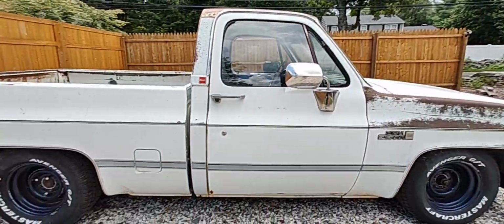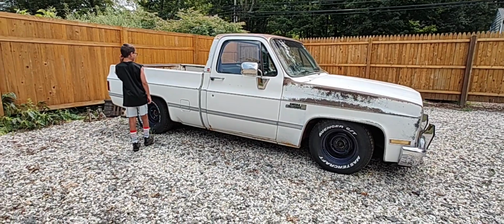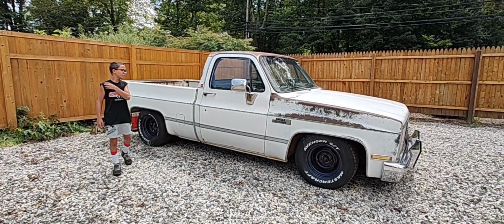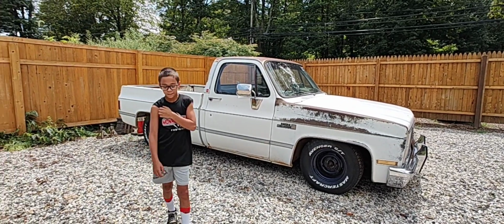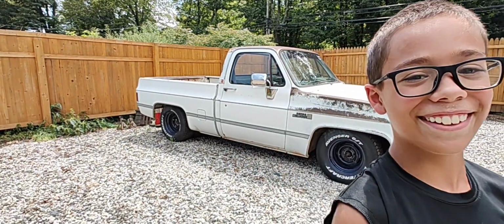Sunroof. So, truck's pretty cool. I mean, it's got the stance. I've always wanted one just like this. So, it'll be really nice. Air conditioning, 5.3. That's reliable. And we could put an LS swap in it. Have it open tailpipes. No.